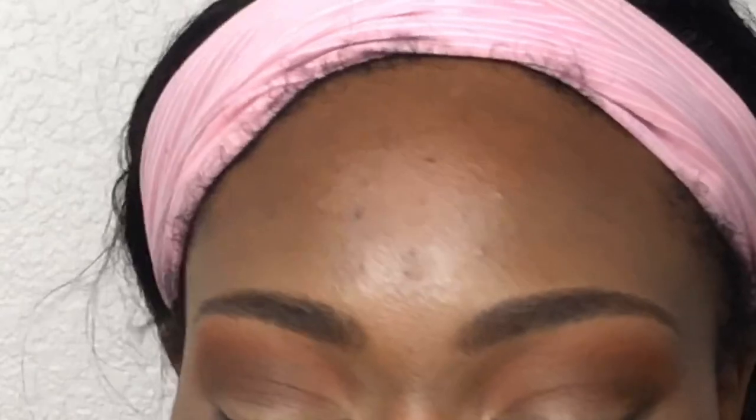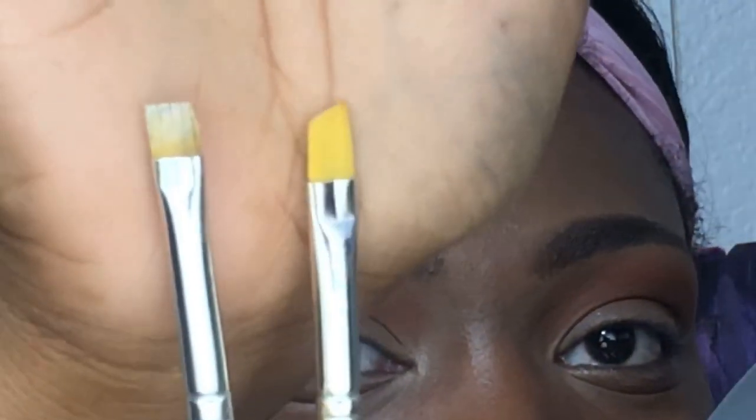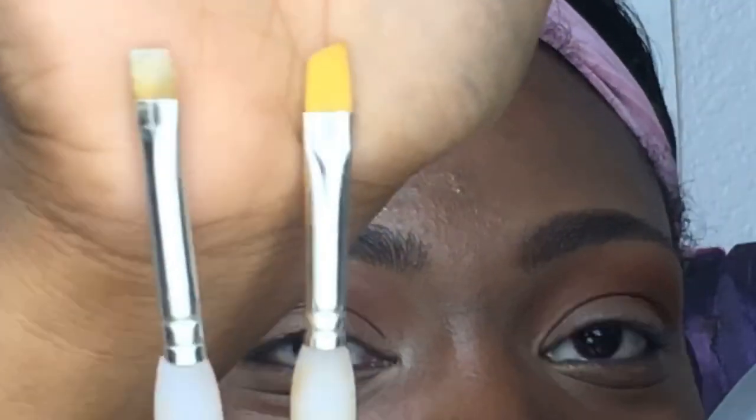Okay, so like I said, this is the e.l.f. 16 hour camo concealer. I'm going in with this flat brush. I love this. This is a Morphe M432, but I have an alternative for you guys. I got these at Michaels. They were $1. They're paintbrushes. I told y'all no makeup rules over here. I'm gonna give y'all the simplest, cheapest, easiest way to get this done.